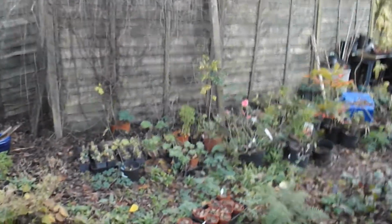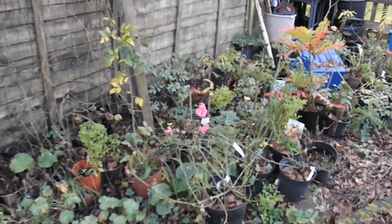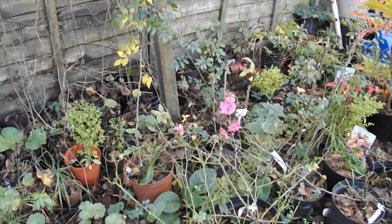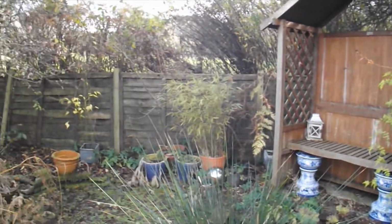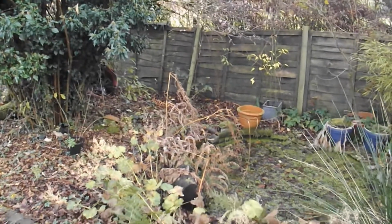Shows you how wild it's been up until now, because we still actually have a rose blooming there in a pot, to be granted, but still it's in bloom. As you can see, there are still plenty of jobs for me in the garden, as there always are at this time of the year. Lots of tidying up to do.